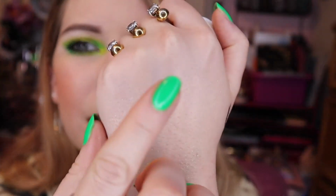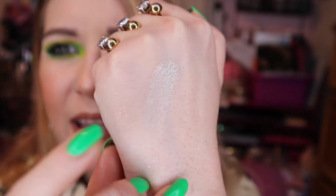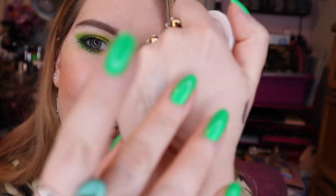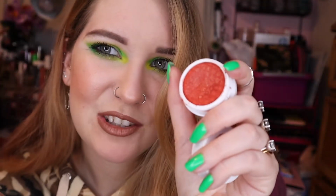This one is Glitterati. I remember wanting this because Tati always wore it. This one feels a little flaky, like it's dried up in that way. It's fine, it's just like a silver. I got better. This one is Cuteologist. This one is slightly newer. I remember I got this in early 2018, so it's only been 3 years. This one's really dry also. Doesn't even want to swatch.